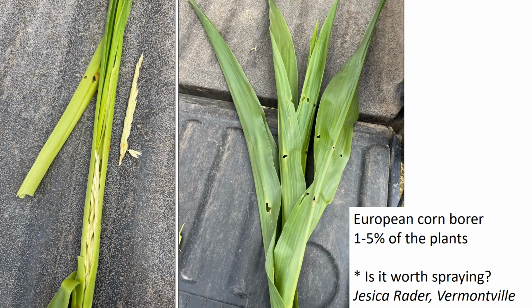It seems like it was a non-BT, but even in a BT field, remember you have 5% of the plants that are not BT typically. So you could find a few plants that have corn borer damage, and those could be the non-BT refuge plants. In a non-BT field, if you see 1 to 5% of the plants that are infested, at this point, they're boring probably into the plant. Here, they're definitely starting to go into the plant.